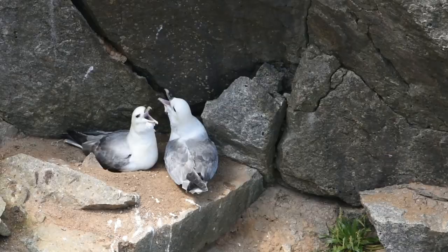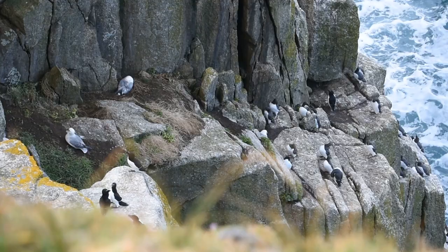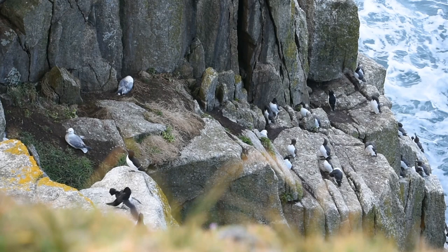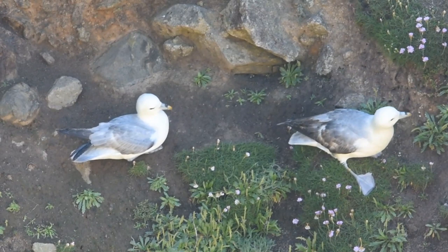Fulmars are like the three auk species, which also spend all their lives at sea. Their legs are set very far back on their bodies, which makes them extremely clumsy on land.